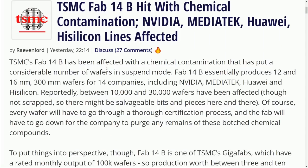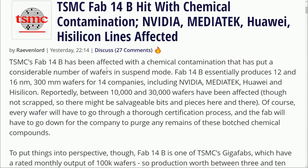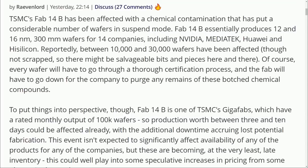There's more bad news about Nvidia stuff, and that's TSMC has found a chemical contamination in their 12 and 16 nanometer wafers, which has led to phones ringing in the office during a video. It's over. So this chemical contamination is apparently affecting between 10 and 30,000 wafers for companies including Nvidia, MediaTek, Huawei, and HiSilicon. And while the wafers have been affected, they're not unsalvageable in certain regards. It doesn't seem like that big of an issue since they have outputs of 100,000 wafers. This is basically like 3 days loss of production from them.